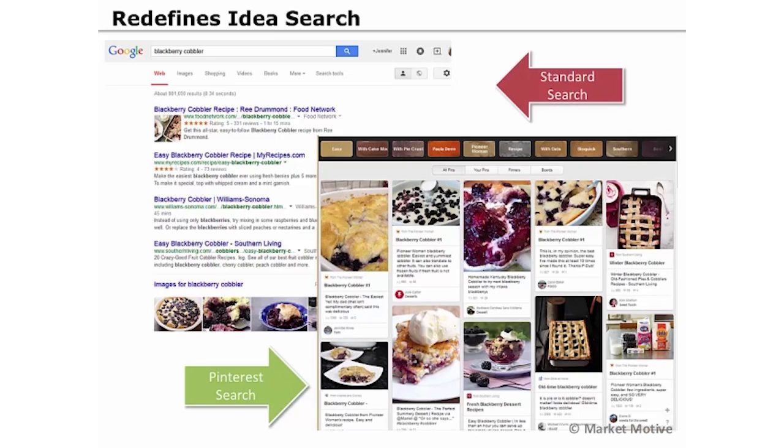Now, when you run that same search on Pinterest, you're instantly getting a visual representation of the content. And if you're looking for a specific type of blackberry cobbler, it becomes a lot easier to take a look and say, oh wow, that one sounds wonderful. But you're also reading curated descriptions that are added by human beings rather than the metadata or the relevant content off the page that's pulled by a search engine algorithm and plugged into that space.